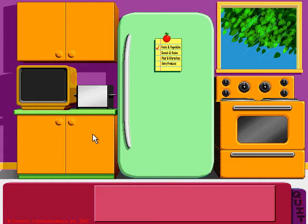Welcome to the Good Food Kitchen. Please take a look around, especially in the cupboards.